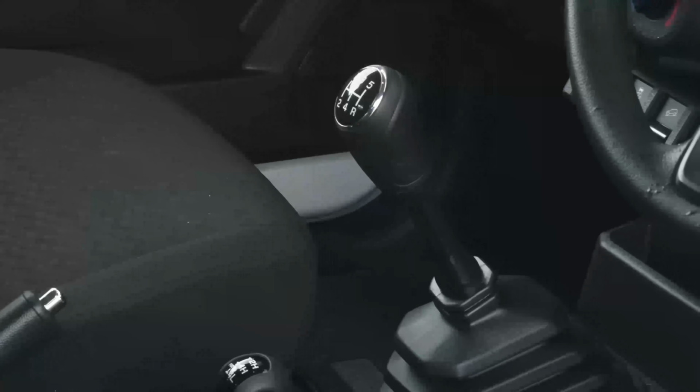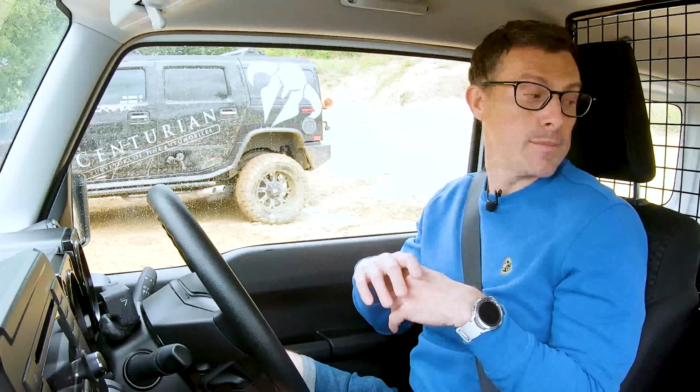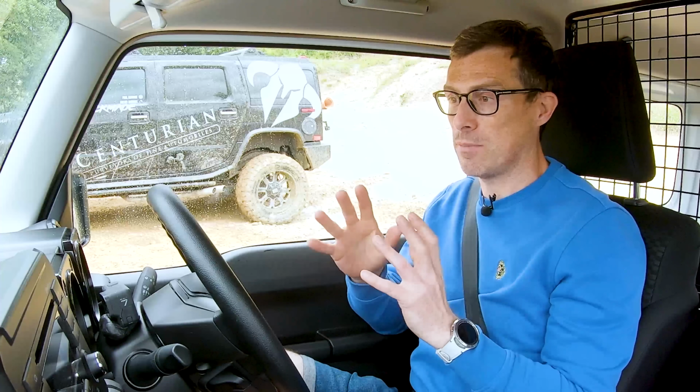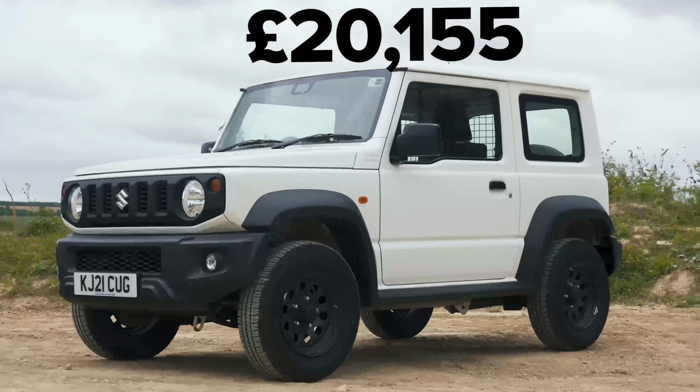It is a manual as well, and this is the commercial vehicle version because they had to stop selling the normal 4-seater passenger car one because of emissions. They're a bit too high, and so they sell it as a commercial vehicle as a bit of a cheeky workaround. Now this thing is quite expensive or cheap depending on your point of view. So it costs just over £20,000 with tax included.